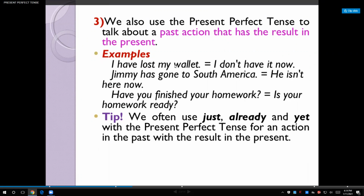I've lost my wallet. So what is the effect now is that I don't have it now. Jimmy has gone to South America. So what is the effect now? The effect now is that he isn't here now. Have you finished your homework? That means the effect in present is, is your homework ready? So if you have finished your homework, it should be ready by now.